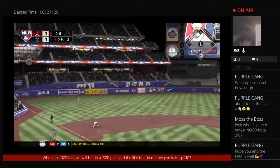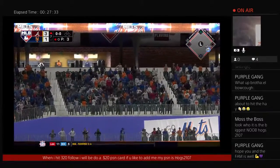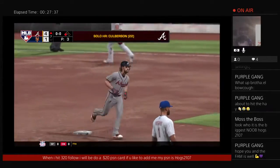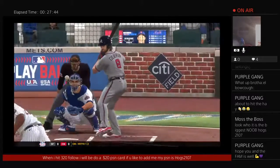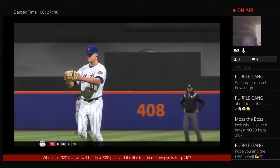Here's a shot to left field and deep. Cespedes going back, and it's gone. Another excellent swing right there. That's multiple home runs in the same inning. Watch yourself. You're missing over the heart of the plate.